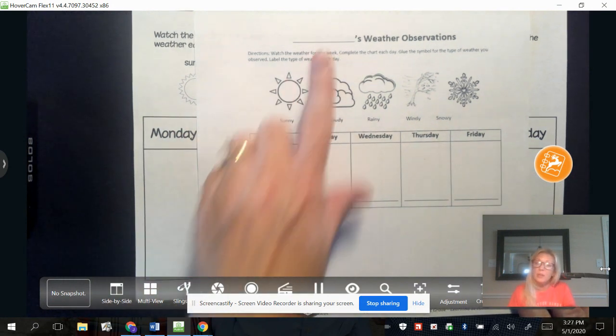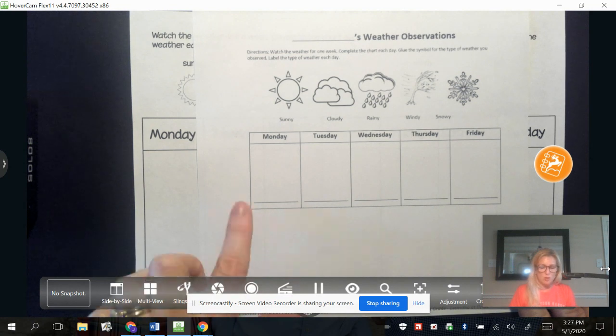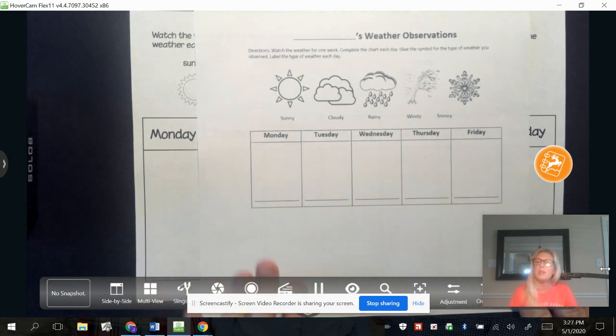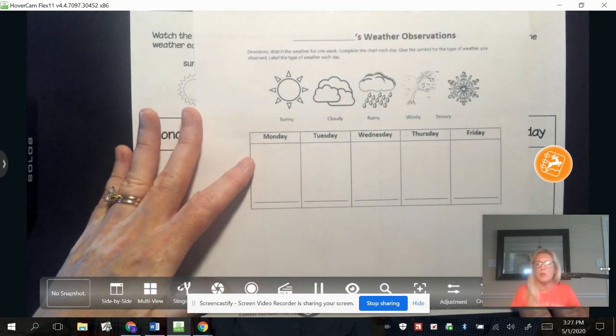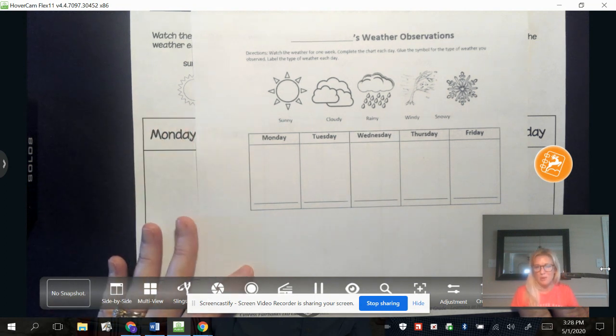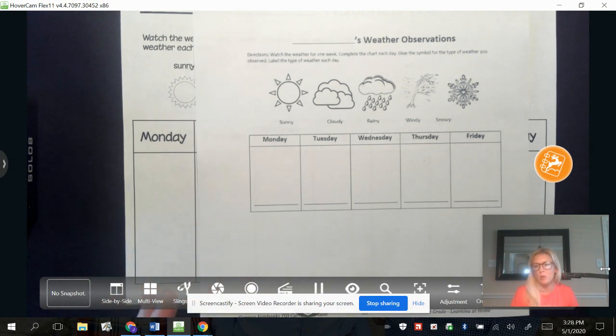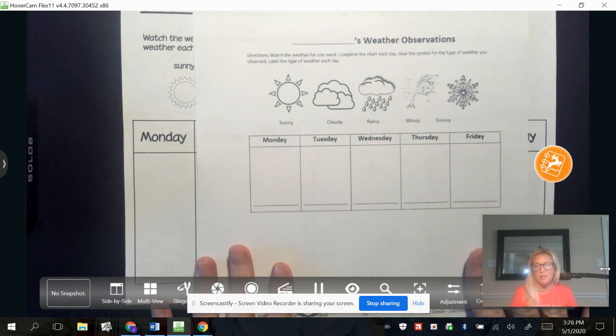Again, your name would go here, and then there's room for you to observe the weather each day. You can draw an extra box at the bottom so that you can extend this so you can observe Monday morning's weather and Monday afternoon's weather, and then submit this to your teacher through whatever platform works for you guys. I know I'm using Seesaw with my families, but some will still submit through Dojo or even WhatsApp or email. Just make sure that you get this submitted. This is your assignment for science for this week.